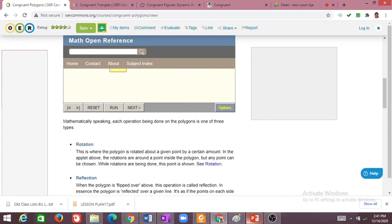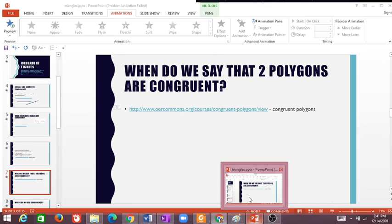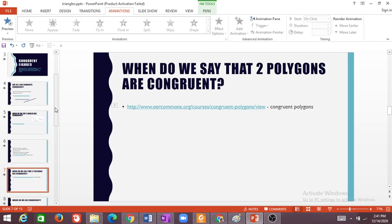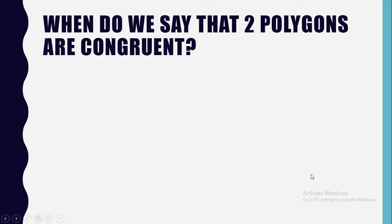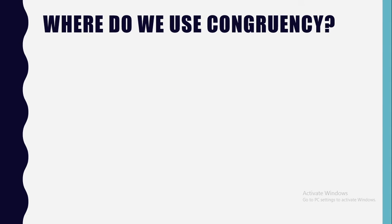Yes, ma'am. Okay. Now we are going to check where we are using this idea of congruency. Where do we use congruency? We have learned so many things. Where do we use congruency?